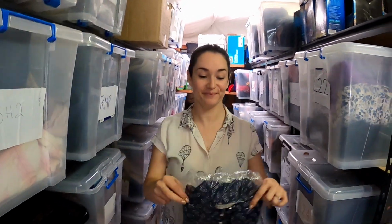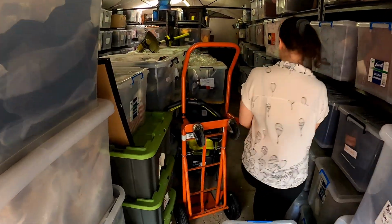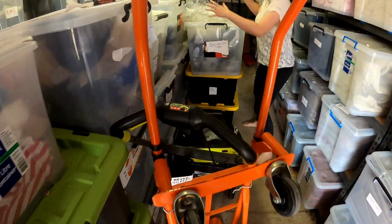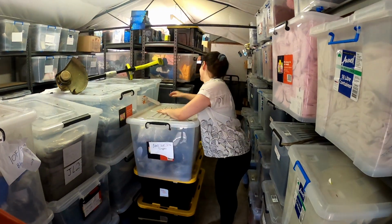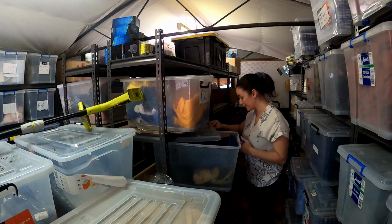Just keep going. Get in there. We've got something over this side, so we've got to sneak past the mower. Don't do that. We've got a pair of Levi's 603s that sold for $39.95.